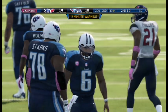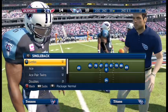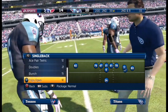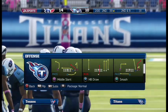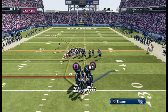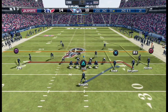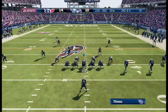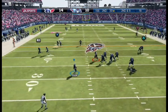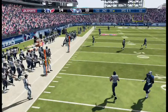And we've reached the two-minute warning. Second down. They widen out on that defensive front here before the snap. Looks around, getting away from the pressure. Throwing now to his left, incomplete.